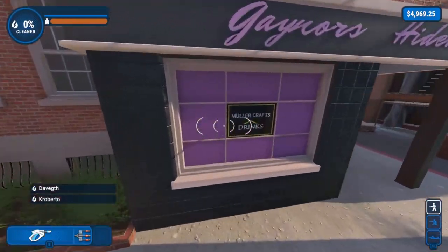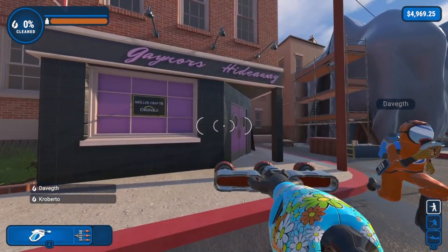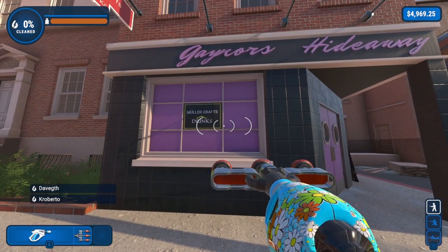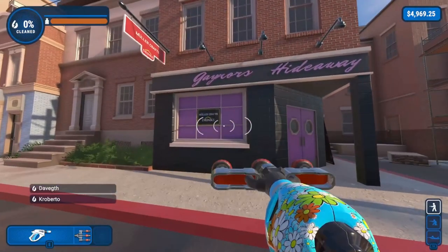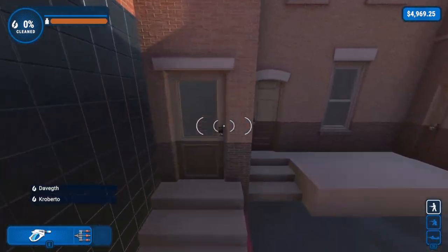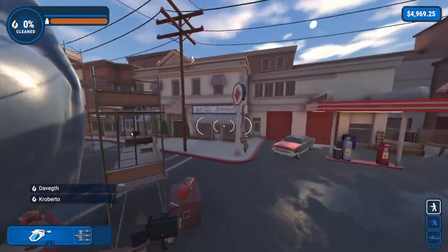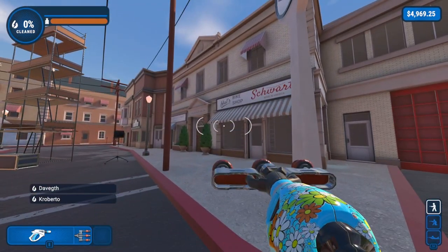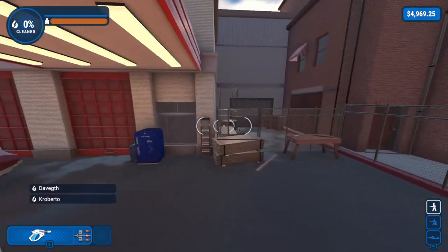Ooh. Ring. At a hideaway. The hideaway store. I can't read the first part. I can't either. Oh wow, you can actually go a lot really back here, wow. You can explore like this entire area, I feel like. Oh no, sadly not. You can't go to Paul's bike shop. Schwartz made in America. True. Just fuel.